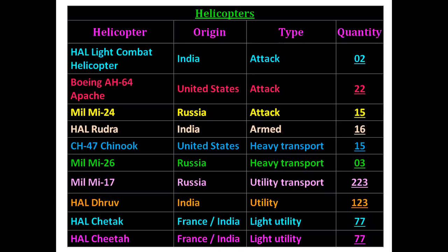So largest and powerful helicopter. It was designed by the Moscow helicopter plant, which started giving its services in 1983. It is being used by so many different countries, right? For the purpose of transport. Next one is Mi-17. This Mi-17 is again of Russian origin, used for utility transport.